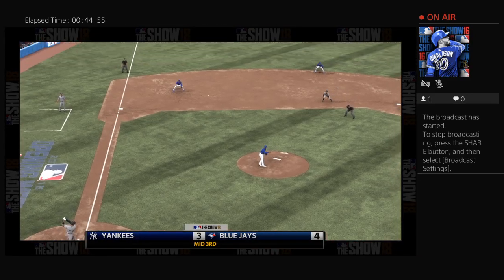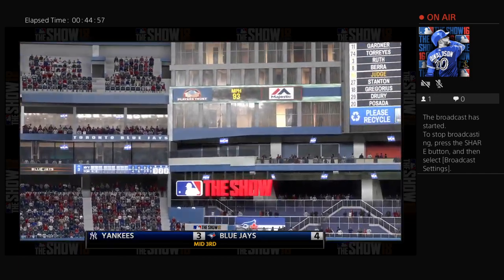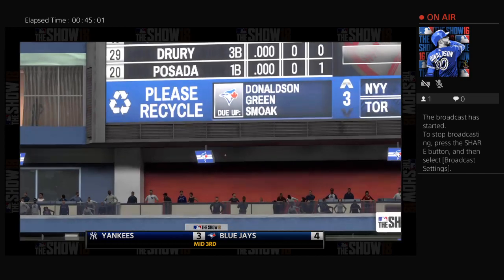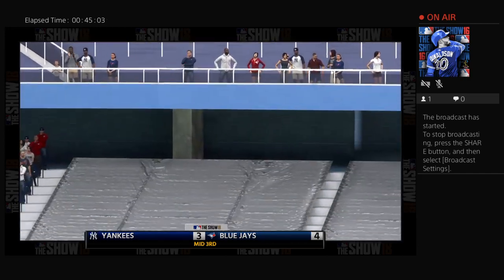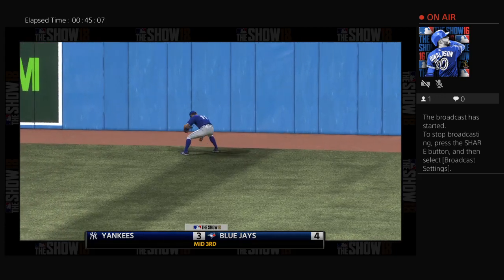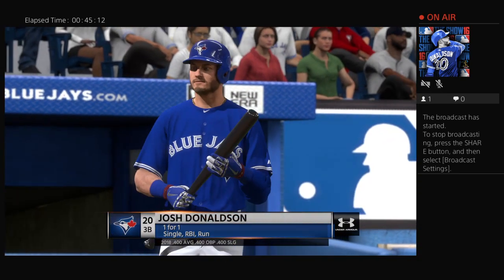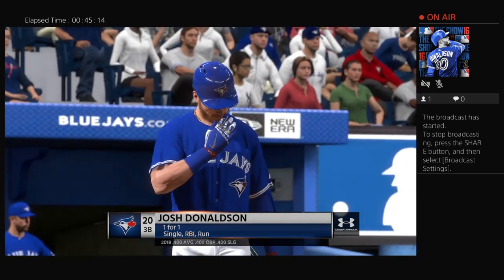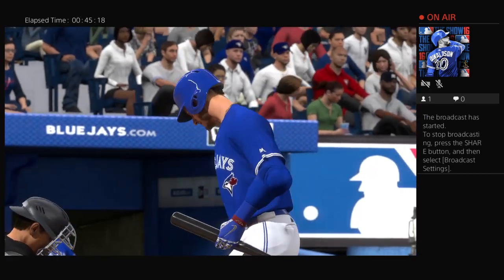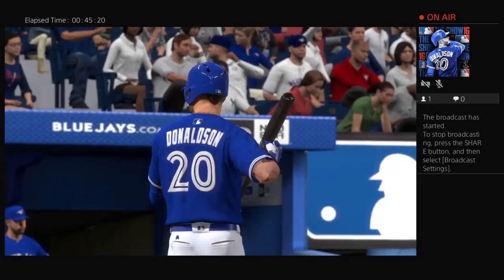Yankees strike for a run on the RBI double. We played 2.5. It's the Blue Jays 4 and the Yankees 3. Ready for another chance? Josh Donaldson looking to follow up the RBI single from his first at bat. Donaldson.